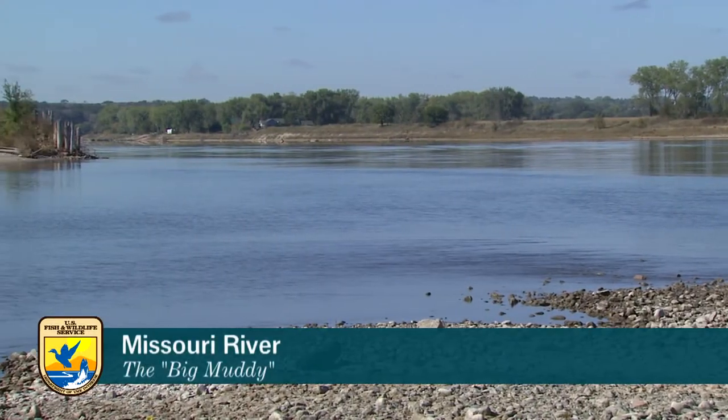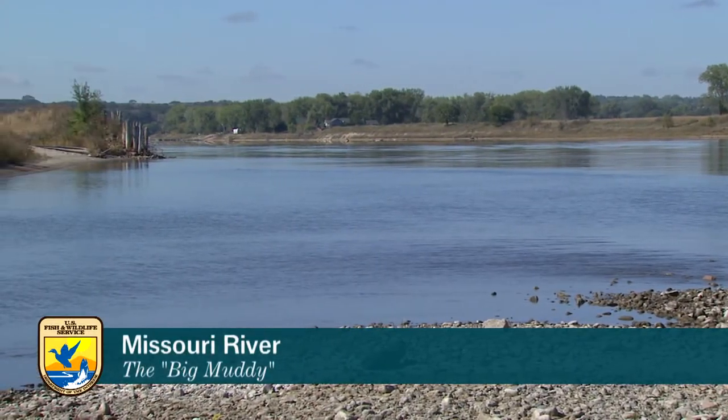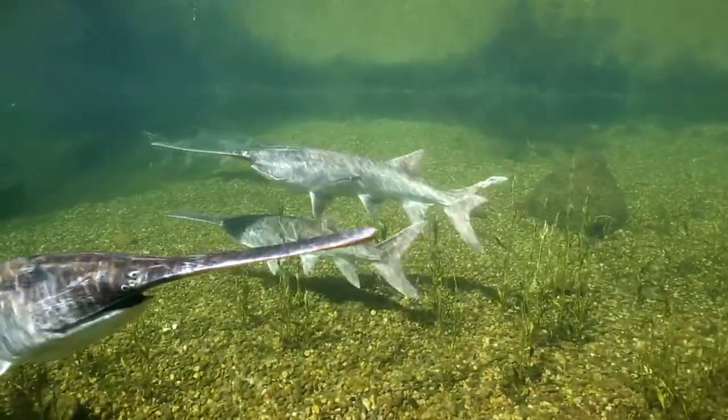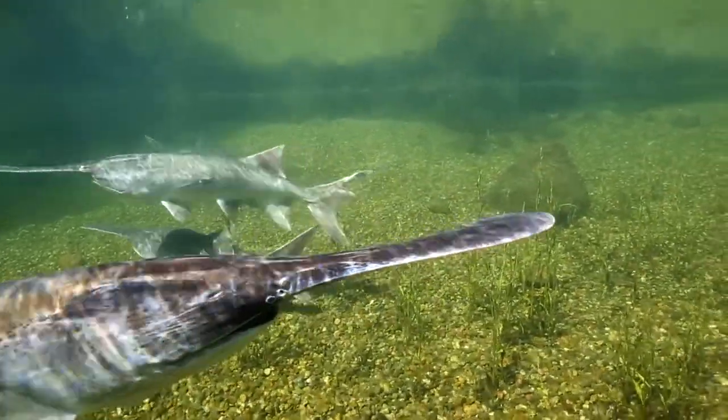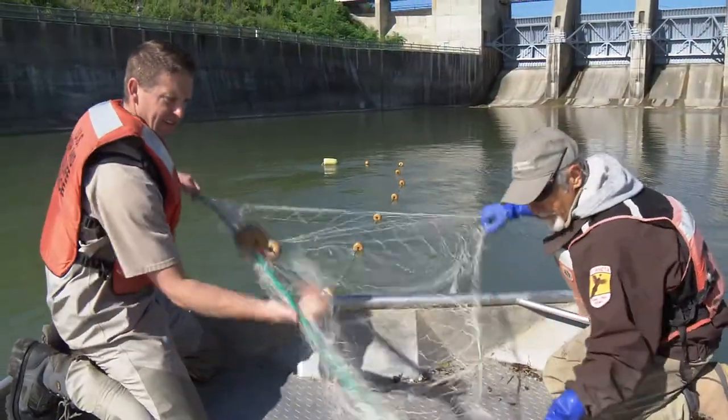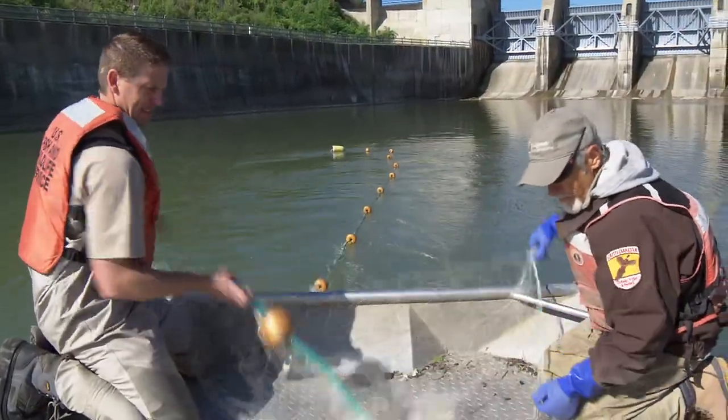Today, we're coming to you from the Missouri River, also known as the Big Muddy, to meet a real-life dinosaur, a prehistoric fish that's alive and well, swimming in the waters behind me. Meet the paddlefish, so primitive it doesn't even have bones, yet it can grow more than 100 pounds. Today, we'll meet the fisheries workers that are keeping a watchful eye on this titan of our big rivers.